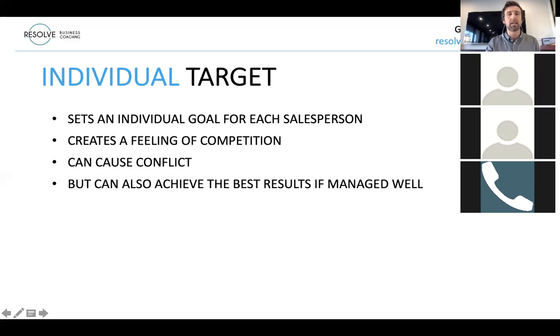Whereas an individual target, you can do an individual target for each salesperson. It can be like a friendly competition going as well, but it can kind of create conflict. Some of the guys might be like, hey, that was my sale that person came in to get, so it needs to go under my name. It can create a little bit of conflict. So it's something to be mindful of if you have individual targets, that the guys might be a little bit protective about which sale goes to who.